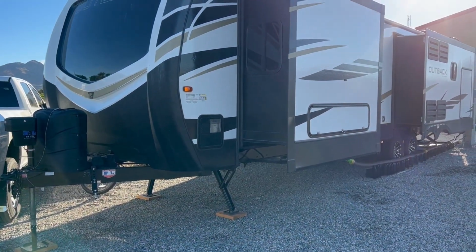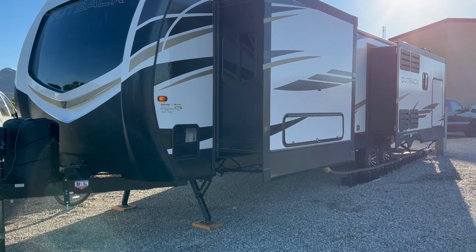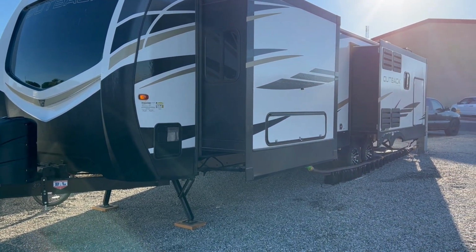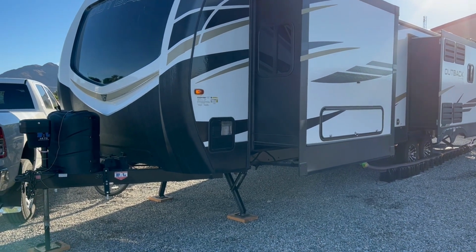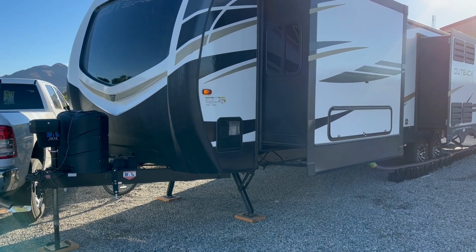So this unit here is what they call a bumper pull. And this particular trailer has 2 slides on it. So you can get them with slides or without slides.